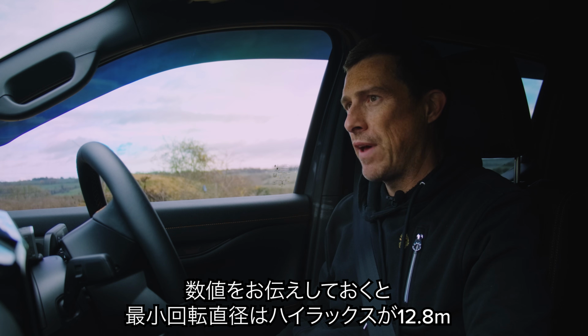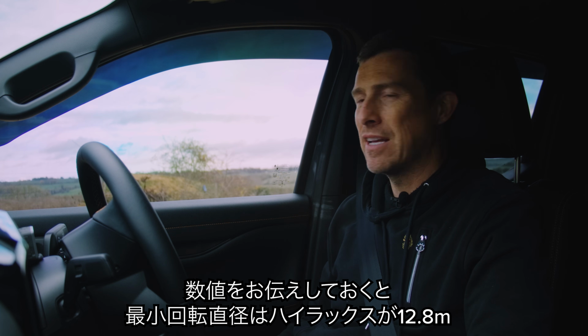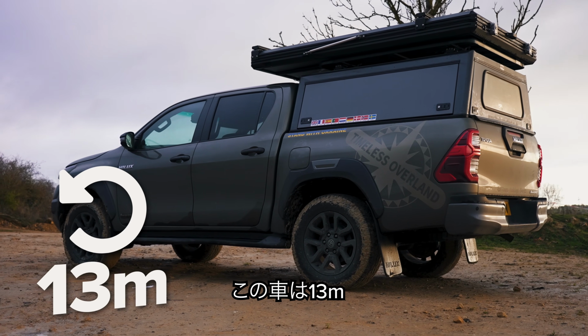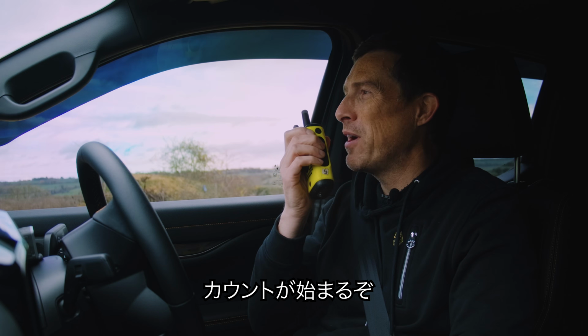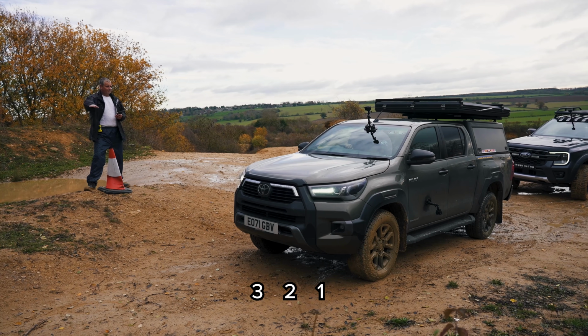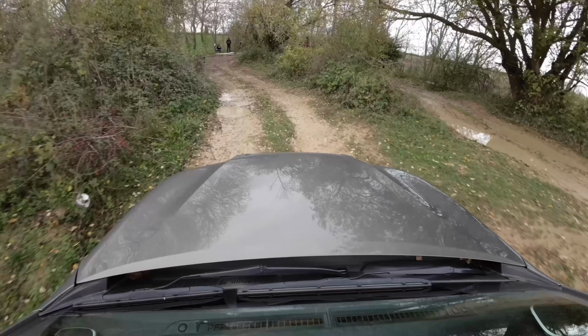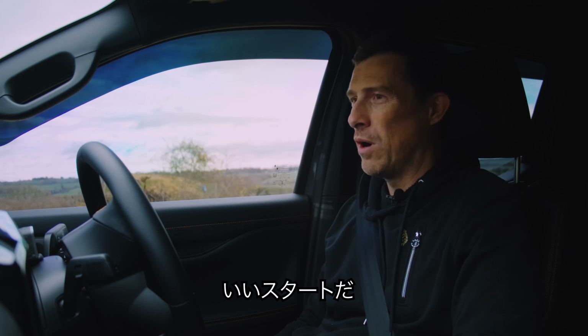I should tell you one thing that affects these cars' manoeuvrability is their turning circle. So for the Hilux, it's 12.8 metres. With this, 13 metres. Right, Graham will call you in. Good luck. 3, 2, 1. Oh, that was a good start.